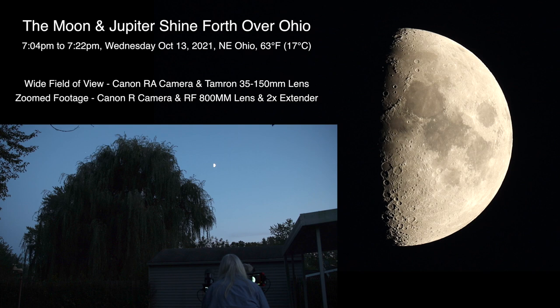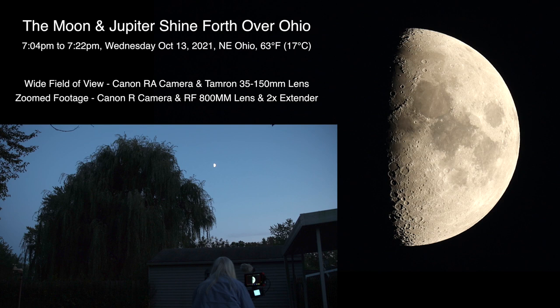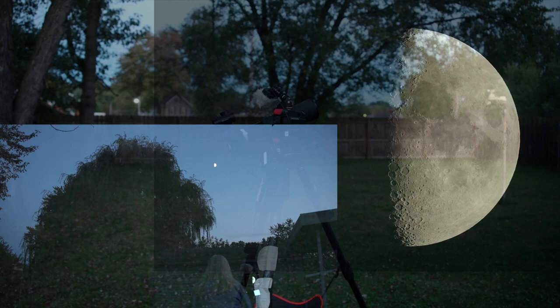We got a little bit of a clearing over here in northeastern Ohio. Anyway, today is Wednesday, October 13th, 2021, and it's now 7:04 p.m. over here. And since we have this opening, we have a very pretty white moon in a pale blue dusky sky. So let's take a real quick trip around it. I do believe it's about 59% lit, I think. But let's go in further. All right, there we go.